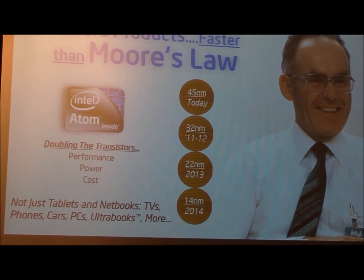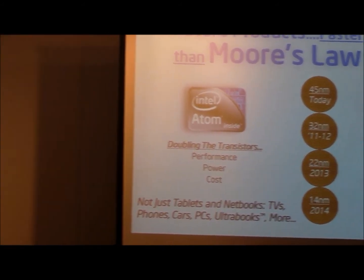I also wanted to comment that my focus here today is on devices, netbooks, and tablets. With this Atom processor group, we'll cover TVs, phones, cars, PCs. All Atom processors will be focused in this area.